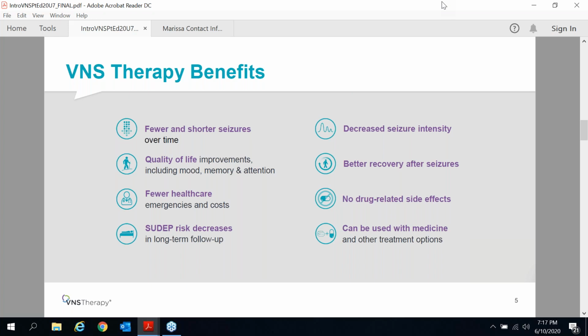Receiving VNS therapy certainly doesn't mean that a person wouldn't be a candidate for brain surgery or for dietary therapies or for trying a new medicine if they needed. And also conversely, many of the people I work with that receive VNS therapy decide it's right for them, perhaps after they find out they're not a candidate for brain surgery, or if they have had surgery and they're continuing to have seizures, or have tried the diet and are not happy with their current seizure control. So those things work sort of conversely.